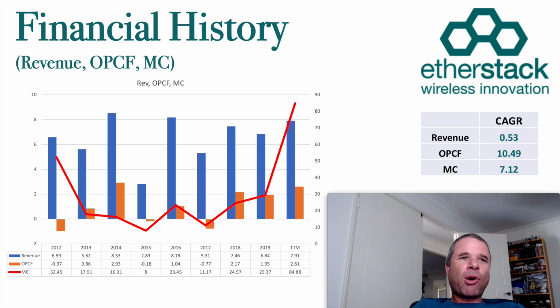Operational cash flow positive over the last 3 years. That's pretty good. But the market cap has really taken a bit of a rocket over the past year or so. In fact, the market cap right now, 85 million. But if you go through the history, typically it's traded between about, say, 10 million and 30 million in market cap. Now, the operational cash flow growth rate has been about 10% per year.